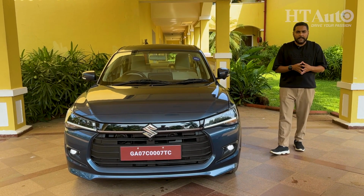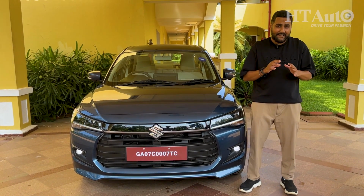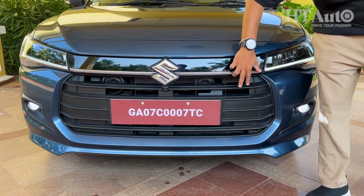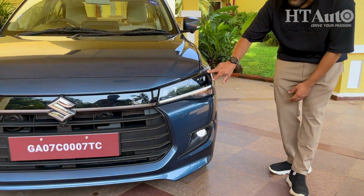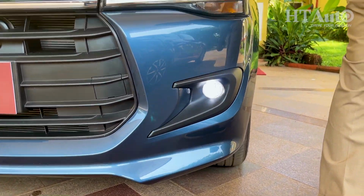The most significant updates on the latest Dzire is on the styling of this vehicle. In fact, from almost every angle, the design aspects have been changed, entirely redone. The face, as you can clearly see, is brand new, very sporty, and the grille has been updated entirely. The lighting signature here has been updated too. The LED DRLs are integrated here, and lower down are these LED fog lamp units.